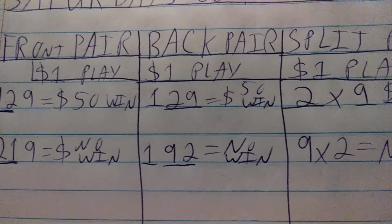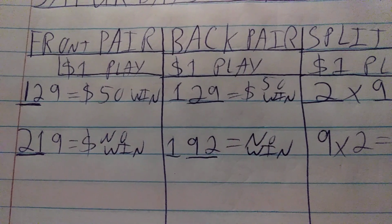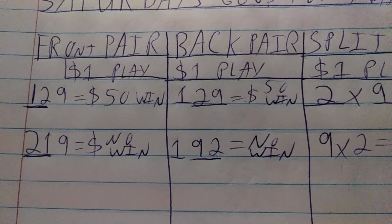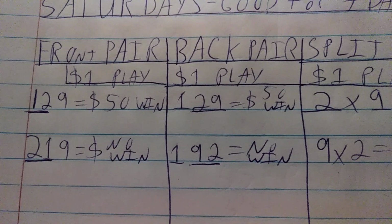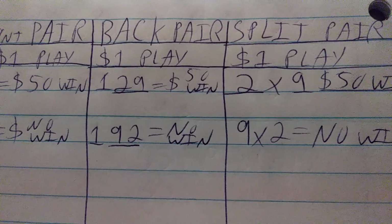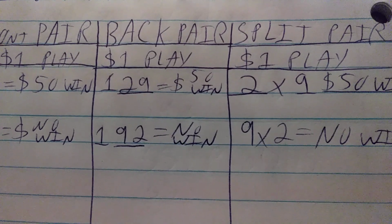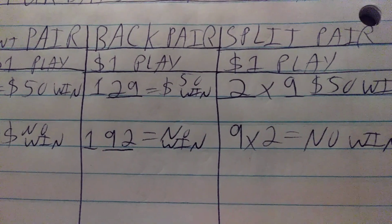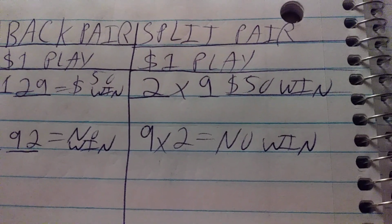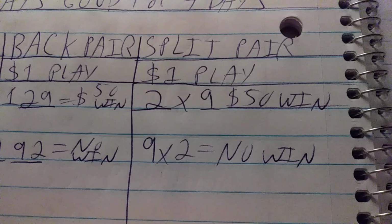And also in all of these examples, it does not have to be just 129 for you to win. If you had played a 1-2 front pair, you would still win if it did show up as like 1-2-0, 1-2-1, 1-2-2, and so on. Same thing with back pair. You would still win if you played a 2-9 back pair and it showed up as 0-2-9, 2-2-9, 3-2-9, 4-2-9, and so on. And in that split pair example, you would still win if it showed up as like 209, 229, 239, 249, 259, etc.